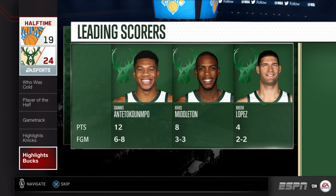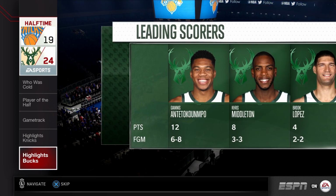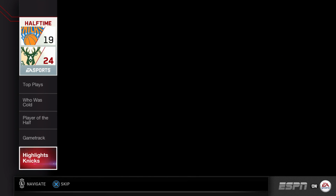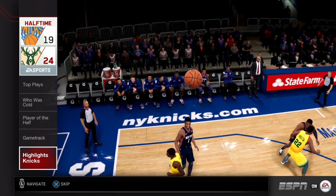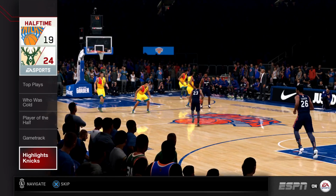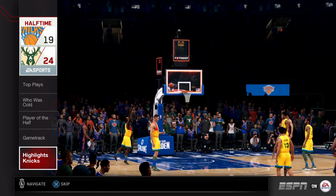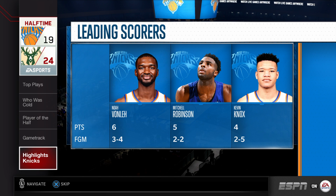These are the guys getting buckets for the Milwaukee Bucks. The Knicks were in need of a bit more scoring if they wanted the halftime lead. And someone needs to step up offensively if they plan to win this game. Not a single player has gotten in the double digits yet. These are the guys getting buckets for the New York Knicks.